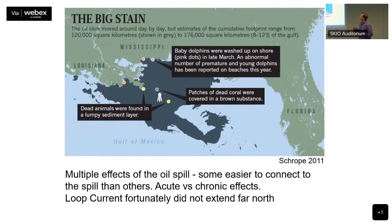Just this map kind of just shows some of the immediate effects. There were these patches of dead coral, and they were covered in this brown substance at the time, which was kind of alarming. And then there were dead animals found in a lumpy sediment layer offshore. And then they had these baby dolphins washing up on shore, a lot of premature births that happened as well. And so there are a lot of effects of the oil spill. Some were easier to connect to it than others.